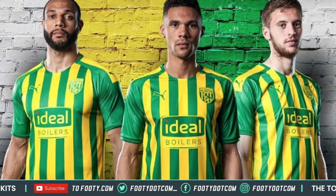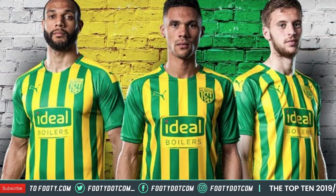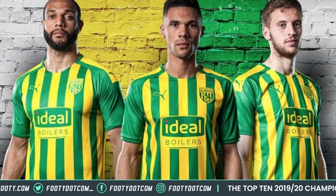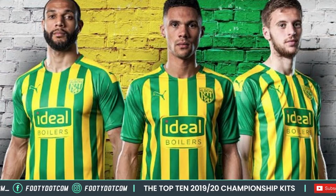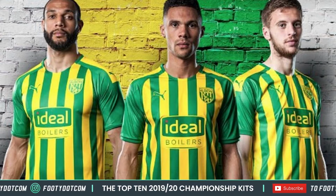Exactly, I mean, it's interesting that they've actually kind of done the double, and last year they did green and yellow. I think last year's kit was even better, actually. It was a bit more retro. This year, they've brought it back, and it's quite unusual to see that, but I do like it. I like it.